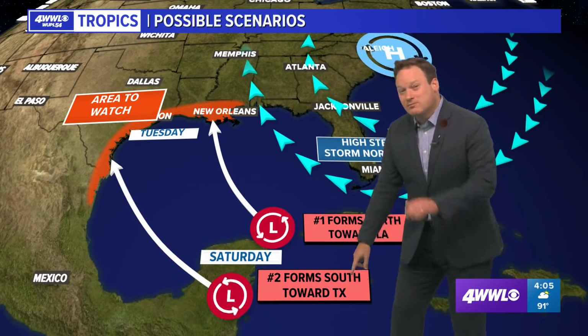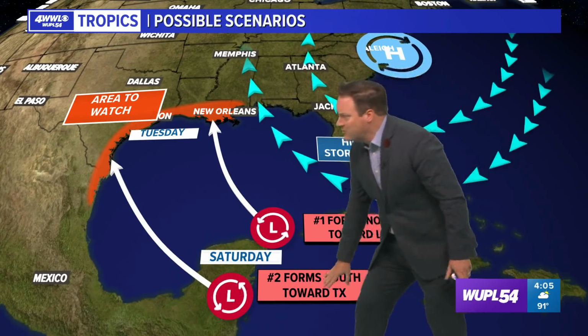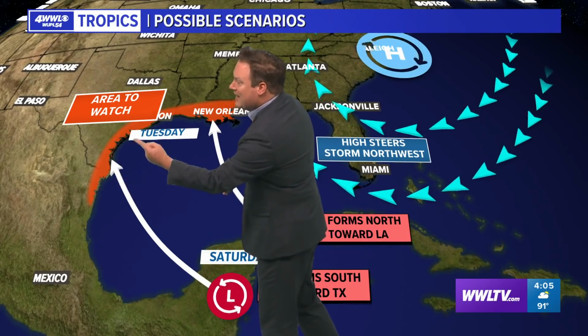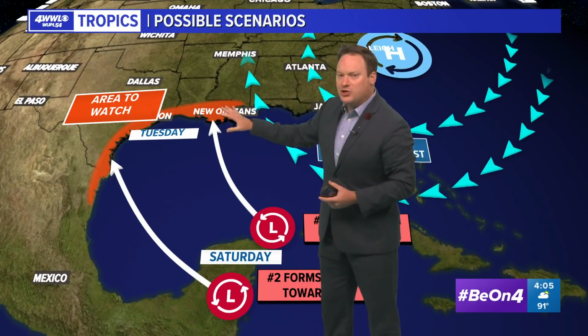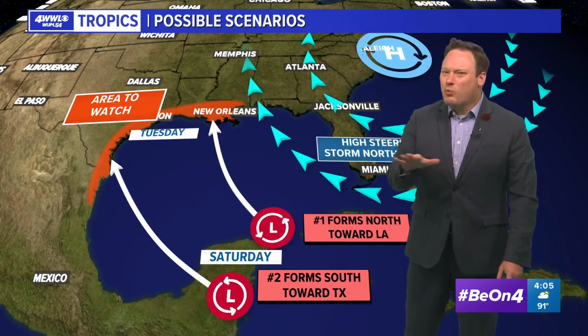Now, if it forms more into the and moves toward, say, the southern part of the Yucatan, which again is still very possible, it may move more toward northern Mexico or the Texas coast, still putting us on the wet side, quote unquote, and we would still likely have more of an onshore flow. It will be far enough away from the center that the impacts to southeast Louisiana would be rather minimal.